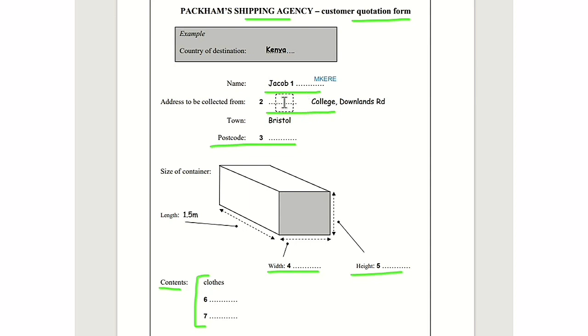Yes. Thank you. And you say that you will be sending the box to Kenya? That's right. And where would you like the box picked up from? From college, if possible. Yes, of course. I'll take down the address now. It's Westall College. Westall? Yes, college. Westall College. And where's that? It's Downlands Road in Bristol. Oh, yes, I know it. And the postcode? It's BS89PU.